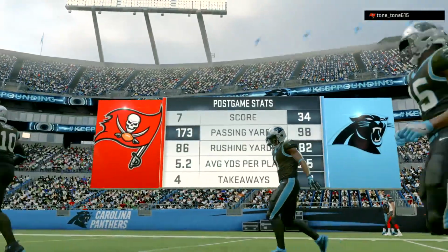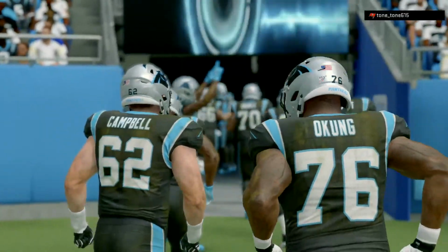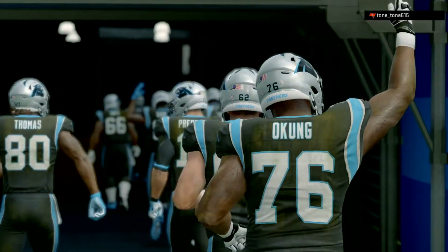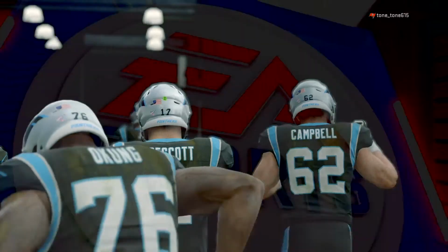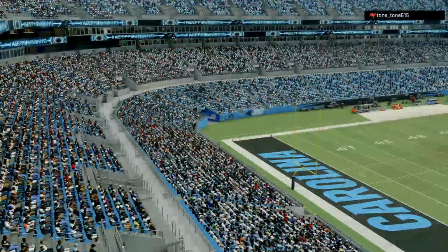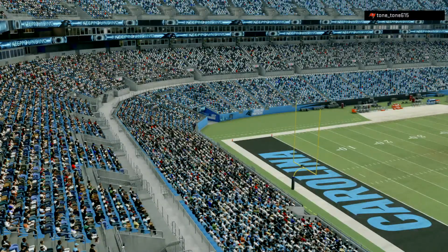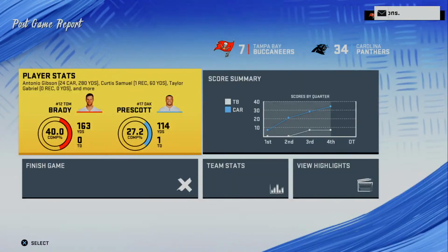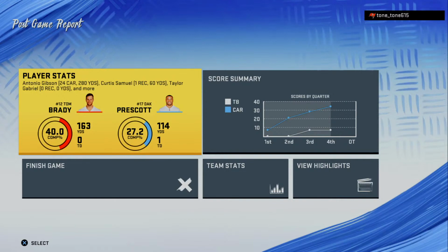So for Carolina, they continue to make their case for the playoffs as they move to 9-3. And they will hit the road next week for a date with the San Francisco 49ers. Meanwhile, for the Buccaneers, this season is beyond salvage now as they fall to 2-10. And they'll get a chance to redeem themselves at home next week.